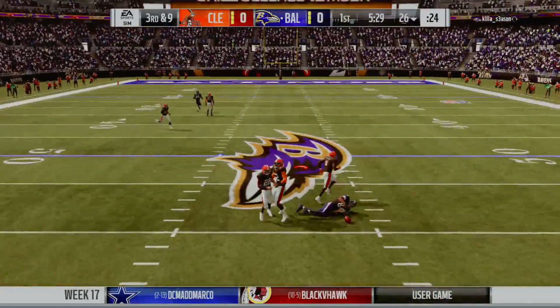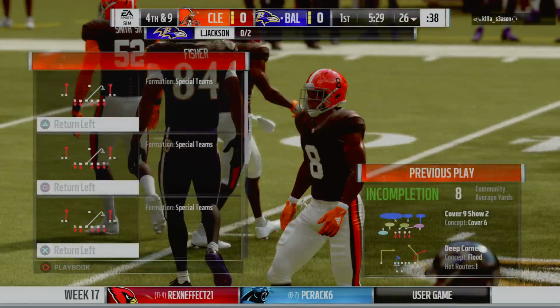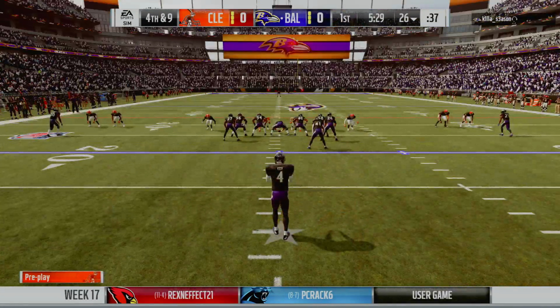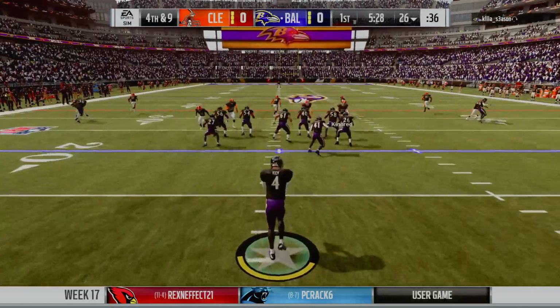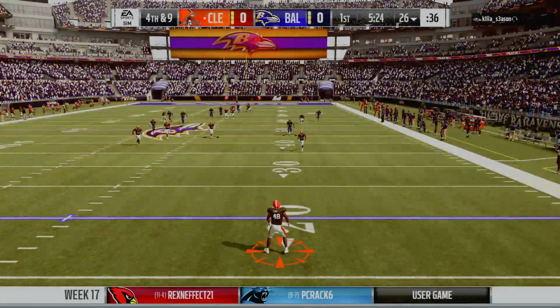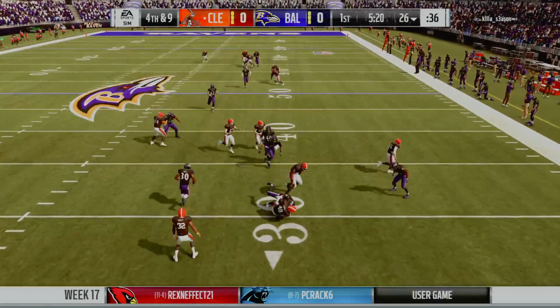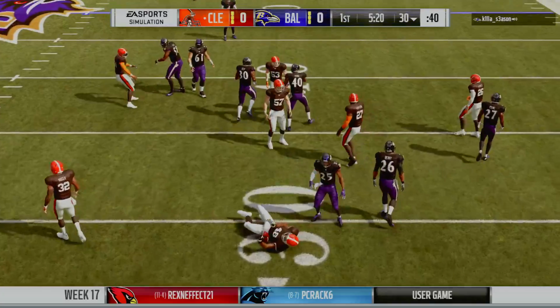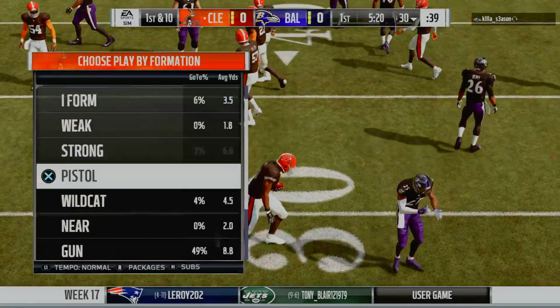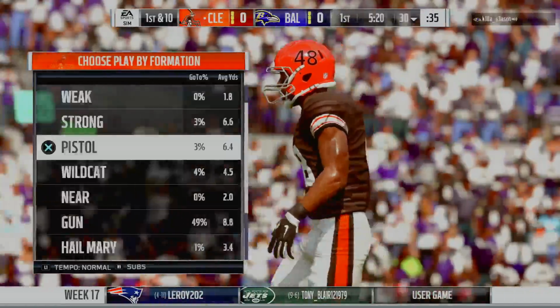Escaping the pressure right, and he couldn't hang on to it through the contact. Incomplete. You hear the calls for a penalty, but I just don't think so. I think in this situation, the defender was making sure his guy couldn't hold on to the football. So I don't see anything that warranted a flag. No, I'm with you. There was contact, but I'm happy they kept that flag in the back pocket. 12 yards on the return that time. And the Browns will take over, 1st and 10.